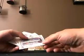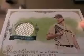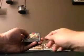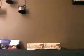And we got another relic here. Natural Wonder. The relic is a Madison Bumgarner going to the San Francisco Giants. Madison Bumgarner. The mini is Larry King. I want to get some suspenders. Mark McGwire, Pastimes. Steve Carlton's the mini in a Phillies uniform. And that's it for box number four.